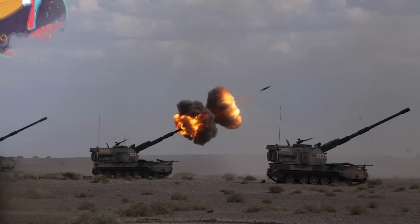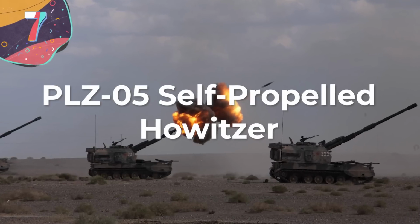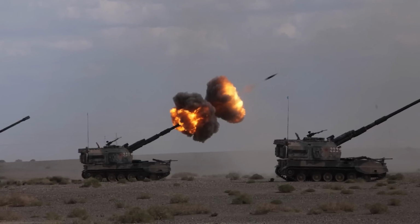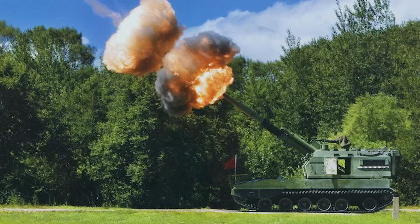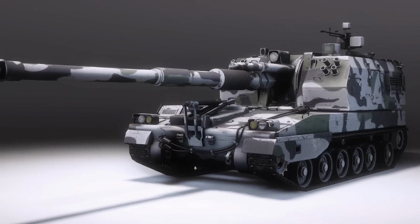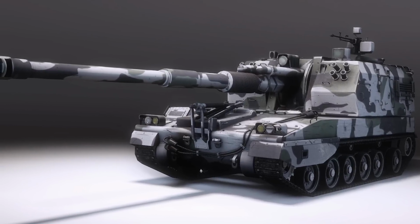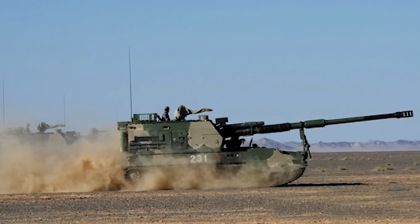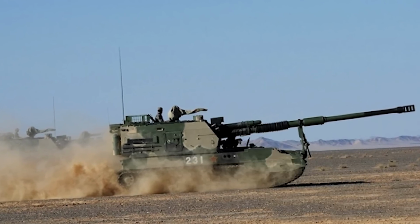Moving on to number 7, the PL05 Self-Propelled Howitzer. The PL05 is a Chinese-made self-propelled howitzer developed to meet the modern military needs of the People's Liberation Army, or the PLA. Its development began in the early 2000s, and it was officially introduced into service in the mid-2000s. This howitzer is mounted on a tracked chassis, providing mobility on various terrains.